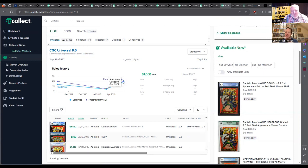Like, wait a minute now, Alan. Let's just look at the dates on this. This sale of $2,000 was in the middle of COVID. It was September 2021. Oh, okay. Hasn't been a sale since. Yeah, that's sort of peak COVID. Like August, September were kind of the peak months. Yeah. So I don't think you can use that.